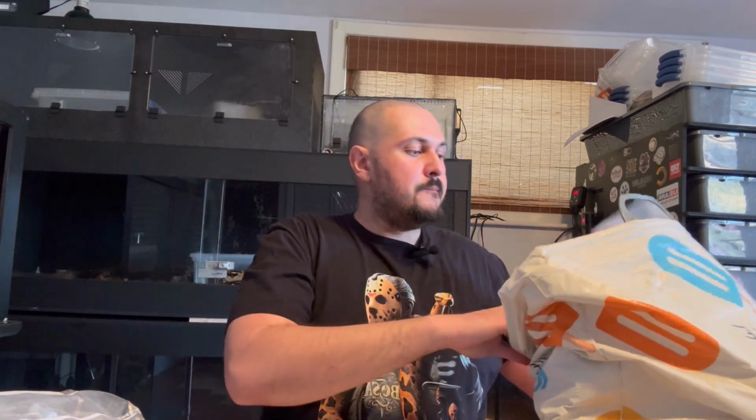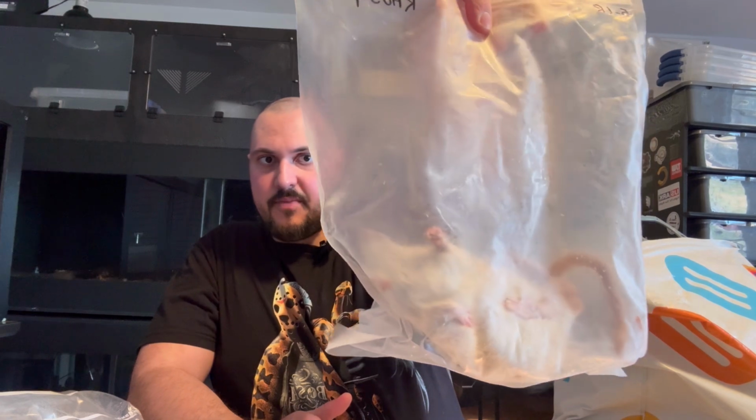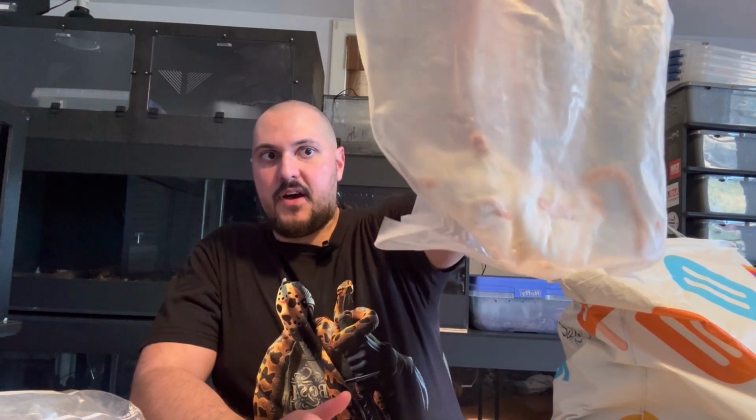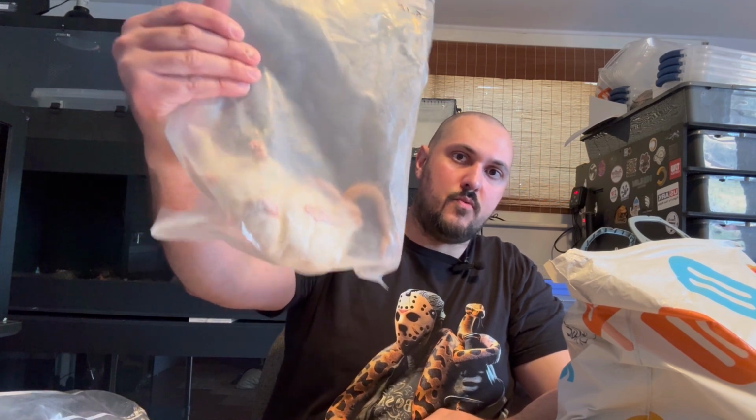Here we have some chickens. So these, I believe, are large chickens. We have a couple of these. That's good for our boa and for our retic. Right here we have just a large rat. As you can see, large rats are pretty big. We actually have some female ball pythons that can take these, like I said, as well as our adult northern white-lipped females can take these as well. This is actually too big for our scrub python and our carpet python right now. And even our male ball pythons, they can't take these.